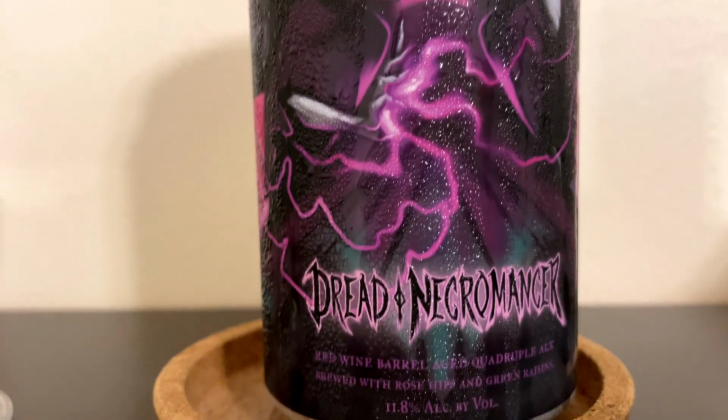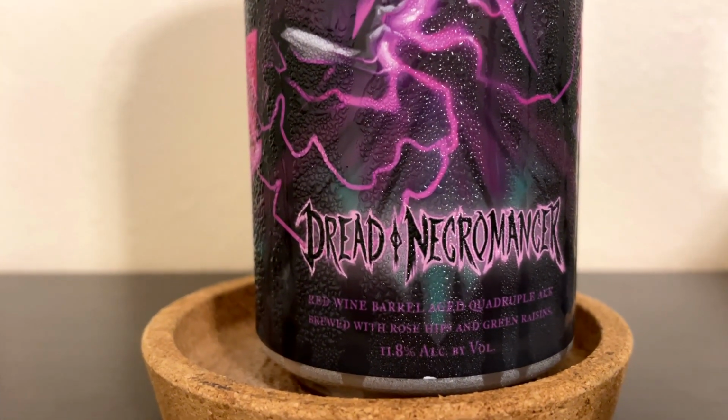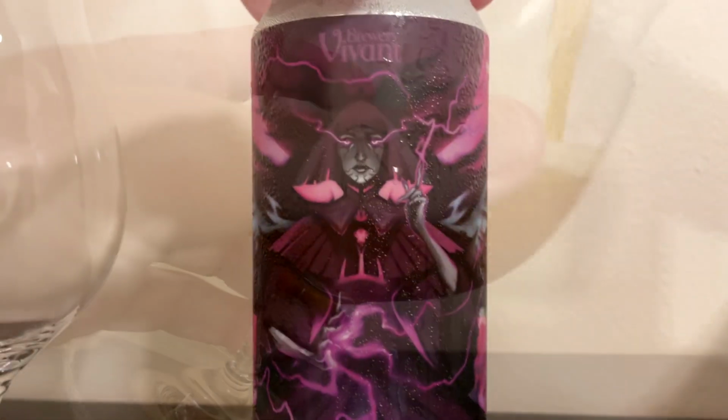Doing a beer I got on Untappd. This is from the brewery, Dread Necromancer. Red wine barrel aged quadruple ale brewed with rose hips and green raisins. 11.8% ABV. This is definitely one of the coolest labels I've ever seen in a long time. Looks like a comic book label.